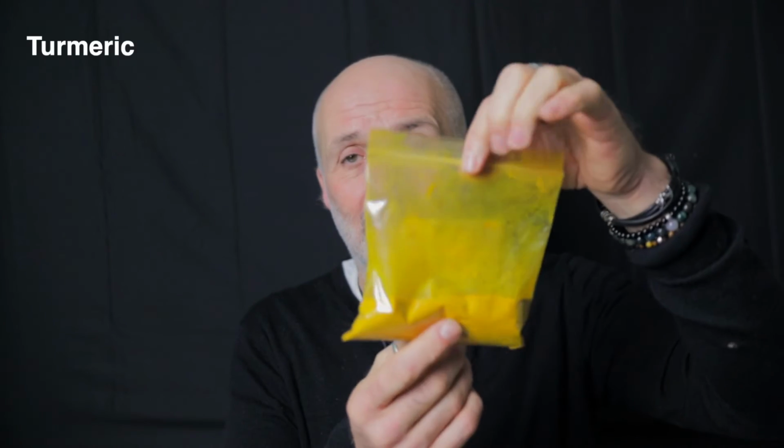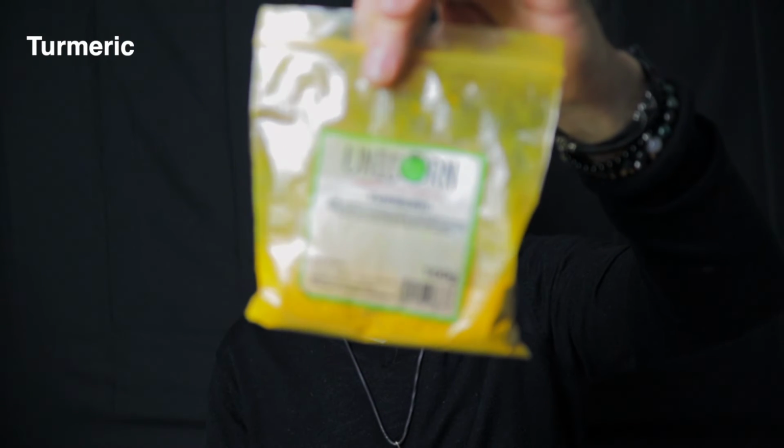And the third thing I use is turmeric, the yellow powder that's found in curries. It's absolutely amazing stuff. It's very good for pain relief. It's very good as an anti-inflammatory. In fact, it's anti a whole load of other things, including, actually, you can use it for fluoride as you can DMSO, but that's an aside.